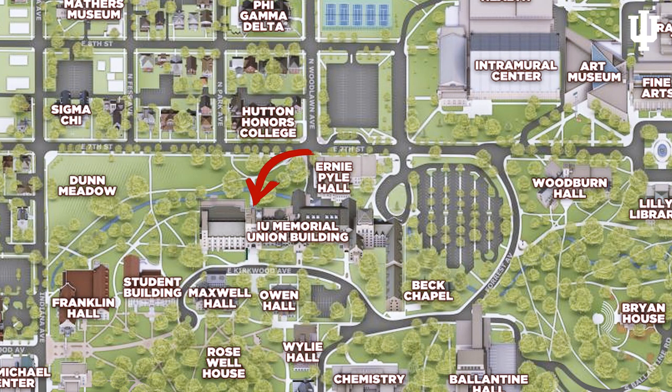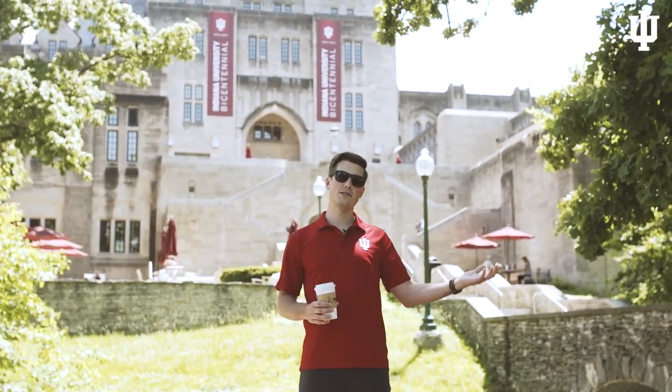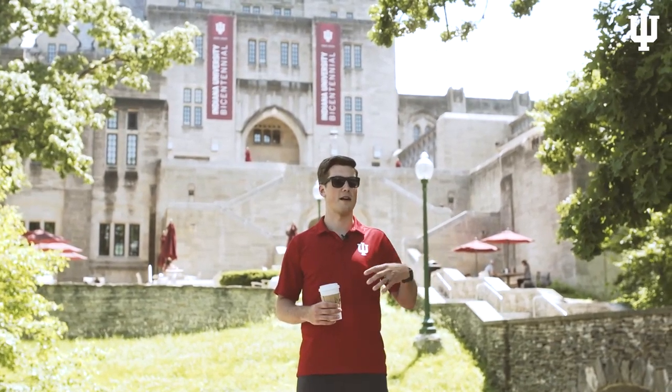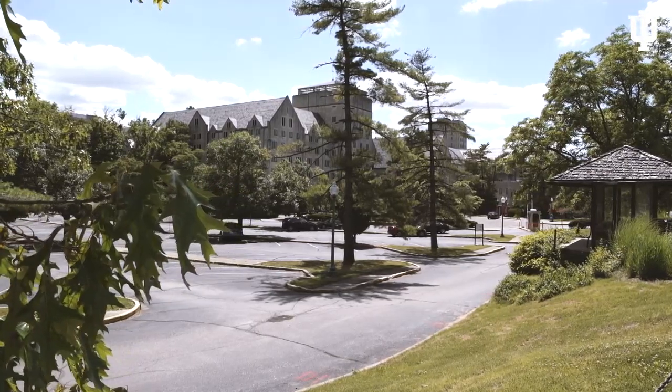We're at the Indiana University Memorial Union, and it's a combination of hotel, common areas, restaurants, coffee shops, bowling alley, billiards rooms. It's got a combination of everything. There's computer labs. This is where you get your student ID when you lose it, because everybody eventually loses it. I think you get one free one if you lose it, but after that you have to pay for it. So it's a huge space, one of the biggest student unions in the country.